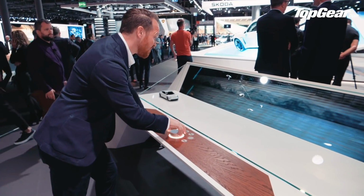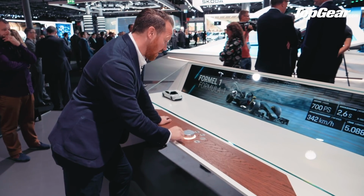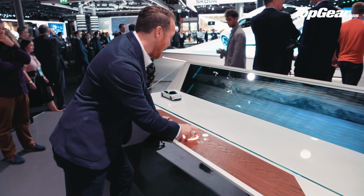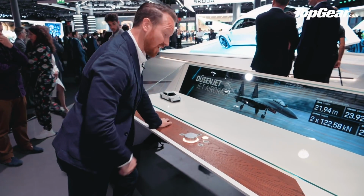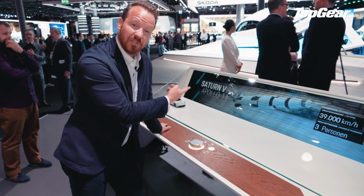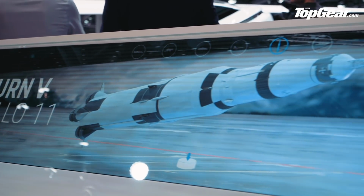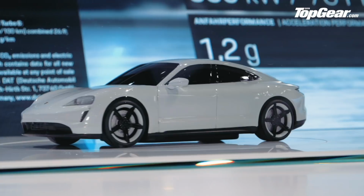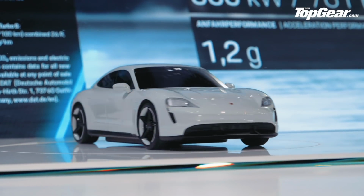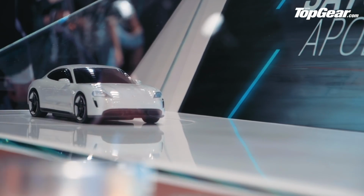918 Spider, Cheetah, Formula One car. What have we got here? A jet aircraft, or my personal favourite, the Saturn V rocket from the Apollo 11 moon landings. I think we'll go against that because you don't want to make it easy for the Porsche. I've got a feeling that it's going to win all of these because, well, why wouldn't Porsche rig it? All right, let's give this a go.